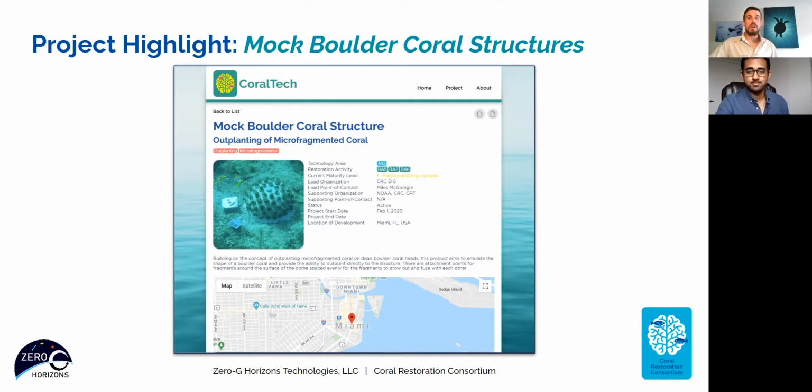Working with partners at NOAA, CRC, Zero G Horizons, and CCOR, the EIG developed designs and found manufacturing partners for prototype production. The prototypes are currently in the water with live coral in Key Largo, being monitored by CRF, testing the functionality of this product. The product status here is classified as maturity level 4, functional testing complete, with real-world tests in progress. Also, as you can see on the page, I am the point of contact for this entry, and my contact information is hyperlinked on the page. Reach out to learn more.